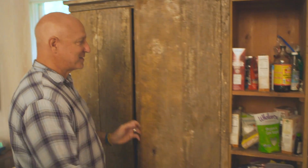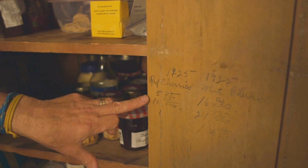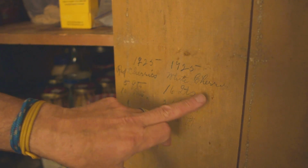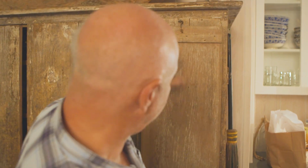Cool thing about it is, I think whoever had the house was canning and jarring things. So here, this is from 1925, and this is kind of what they had. You see red cherries, they had 5 quarts and 10 pints, and there's white cherries over here. They had just some notes right on the door. But when I saw this down in the basement, I knew it had to come up and be part of the house.